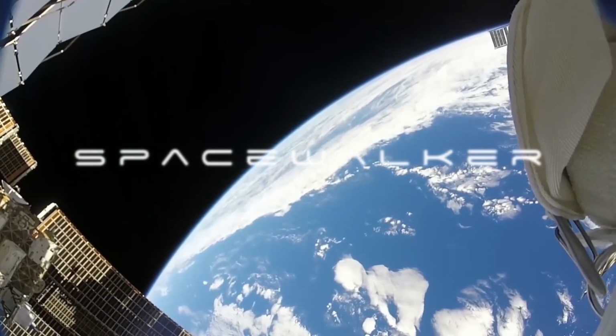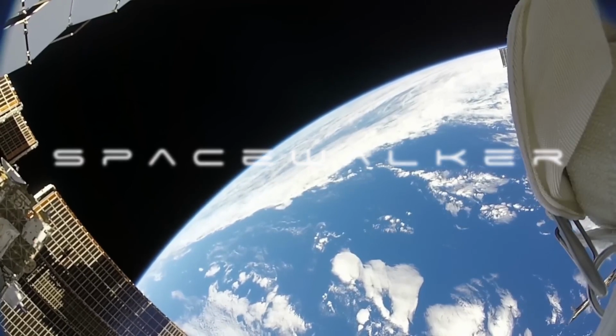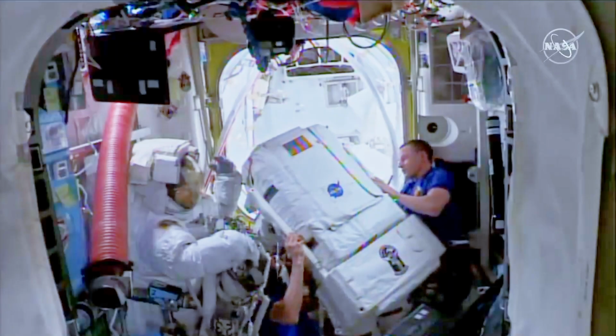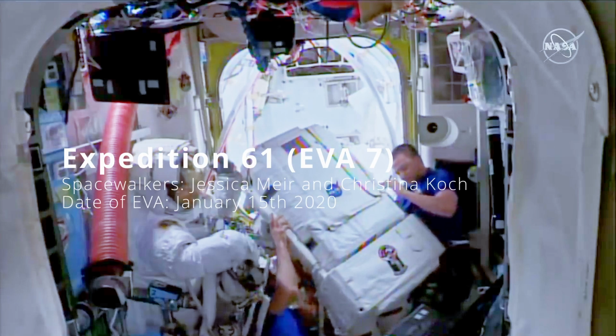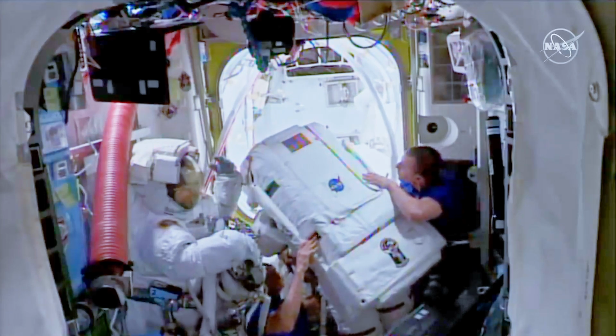Power for EV1 and EV2 are on. Nickel hydrogen batteries on the station with lithium ion batteries on the port 6 truss. That's the same work site that we'll see the astronauts at today.